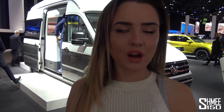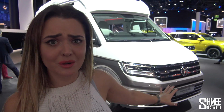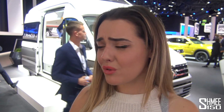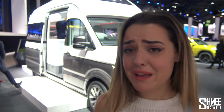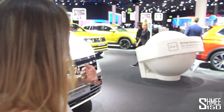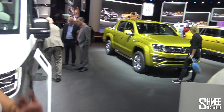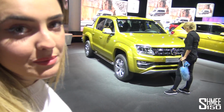So aside from all the supercars, hot hatches and hypercars, there is actually a lot more to be seen here. As you can see behind me, the California XXL, which is Volkswagen's newest recreational vehicle. And it's got all the latest tech in it. They're all pretty amazing vehicles. And as we go over here, we've got the brand new Volkswagen Amarok Adventure. Now I can really imagine me having one of these, but I would obviously get a lift kit for it, get it about 4 foot in the air. Not to everyone's taste, but mine.